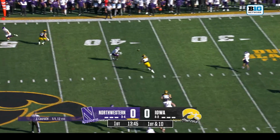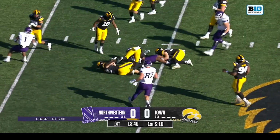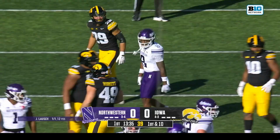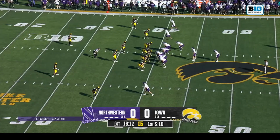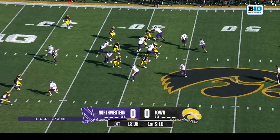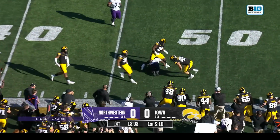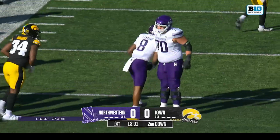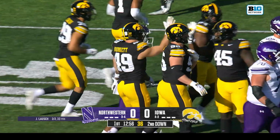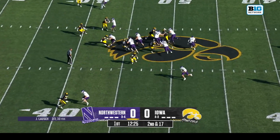Lausch flushed by Deontay Craig. Pass is complete. Room to run into Iowa territory. A.J. Henning with another big gain for Northwestern. 1st and 10. A little razzle-dazzle. A.J. Henning's in trouble. He's dragged down by Ethan Herkett. A huge loss on the play, and Iowa's defense with a big stop. Well, this is what Northwestern has to avoid.